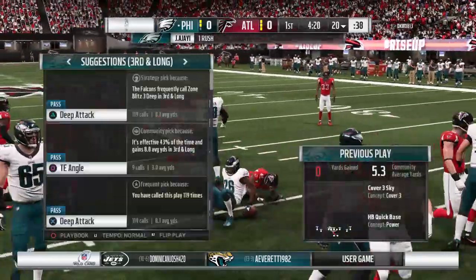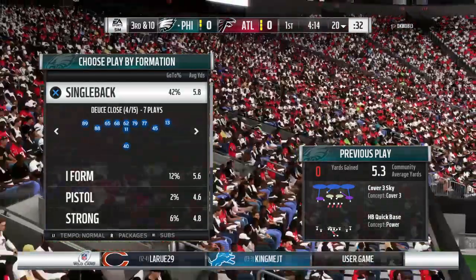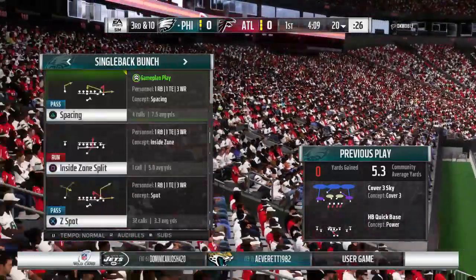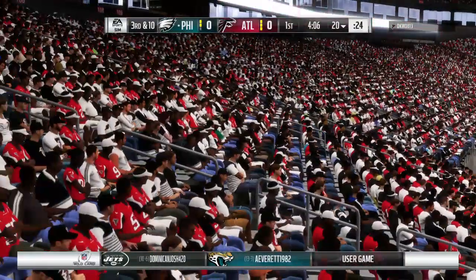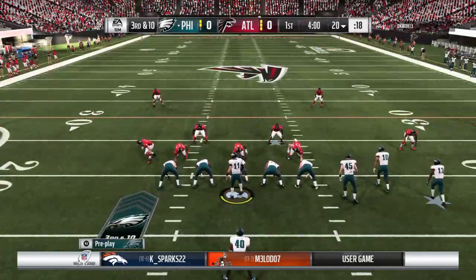Yeah, they said forget the underneath route. They went for the guy on the fly, but as you said, incomplete. No gain on that one as it brings up a 3rd and 10. The threat of a 2nd straight punt to start the game is looming as they come up 3rd and 10.